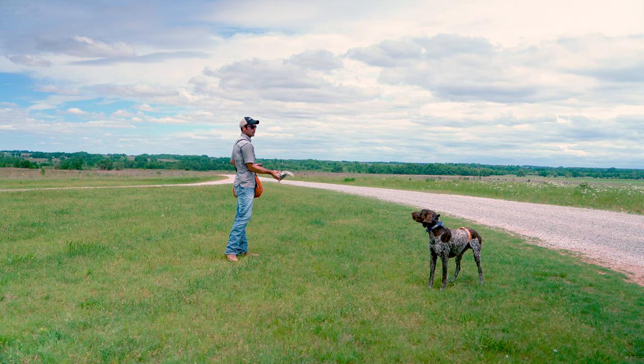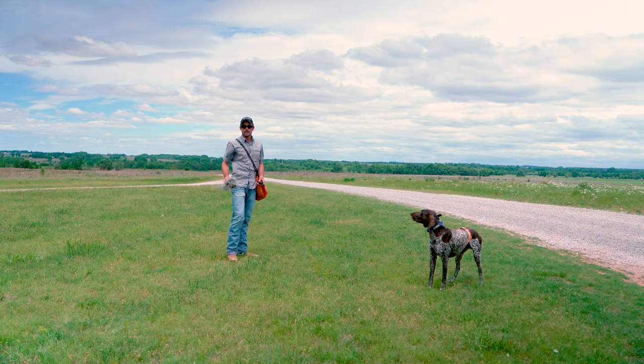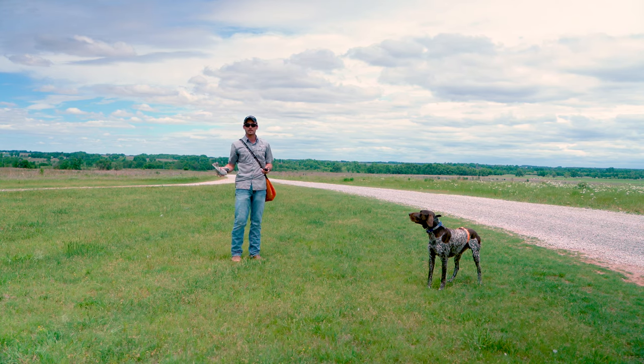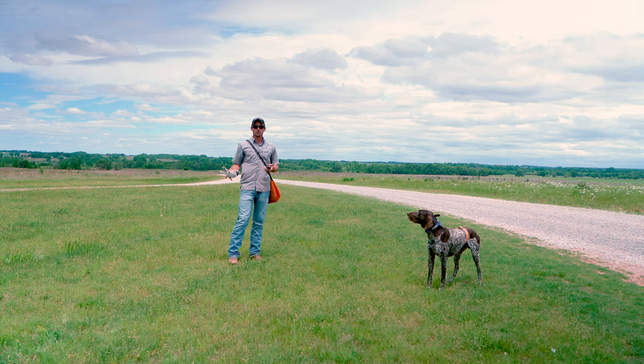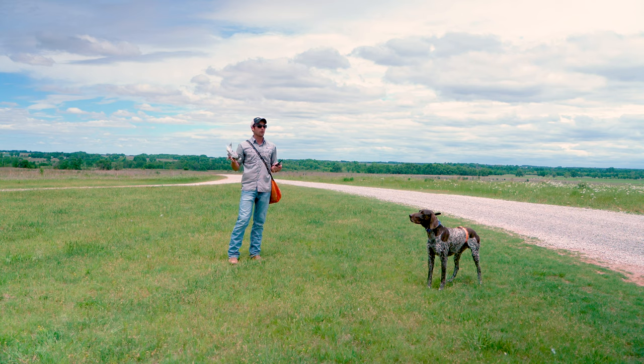He's doing really well. If this was a constant correcting process where every single time he's jumping all over the place, I'm going to probably keep this session a little bit shorter. Right now he's standing really well, so we're going to solidify the fact that he's got a pretty good understanding of this, and know that I'm going to be able to move to steady to shot in my next session with him.